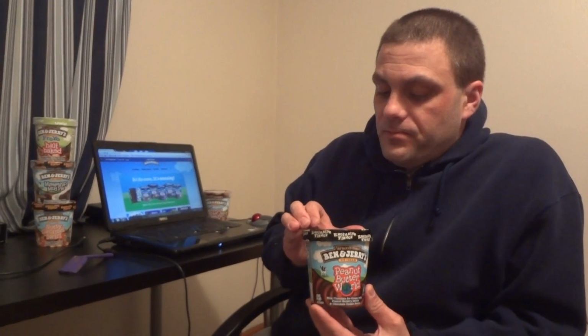This is, like I said, a really delicious flavor, especially if you like peanut butter. Like I said, it has milk chocolate rather than a dark chocolate. I really enjoy the milk chocolate aspect of it.